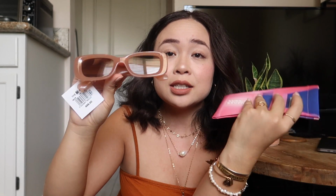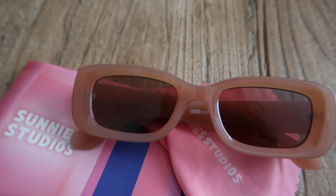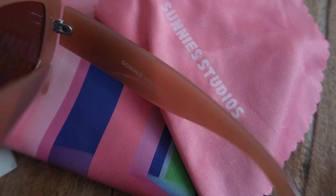They're super affordable. This looks like such an expensive sunglass, coming in a bag and everything, but this one was $10. It's just kind of crazy. This is their domino style in the color mocha. I wasn't sure what style I wanted, but I knew I had to take home a pair of Sunnies sunglasses because I would love to have a collection of them. This is my first pair and I freaking love them. The style is so retro. I opted for this mocha color because I love the neutrals. I thought the style is pretty classic.